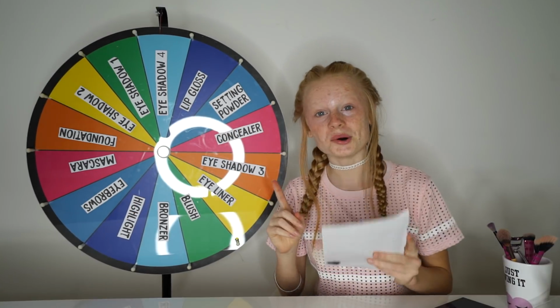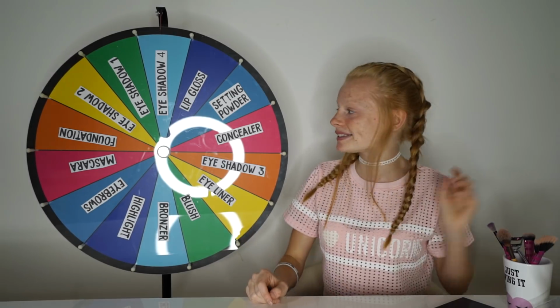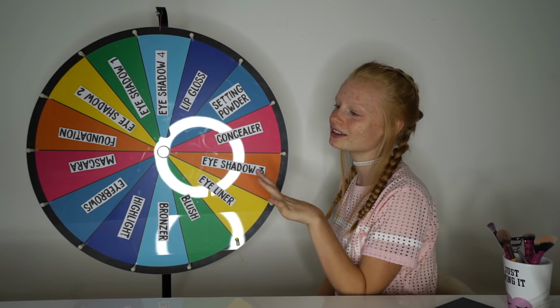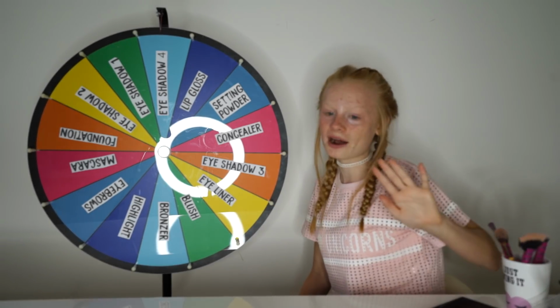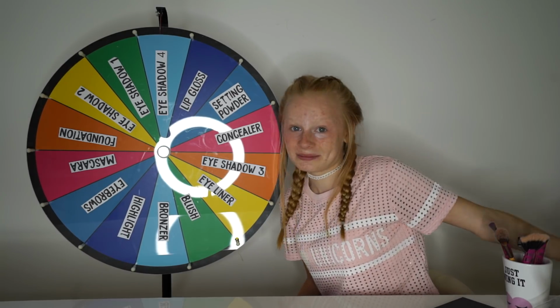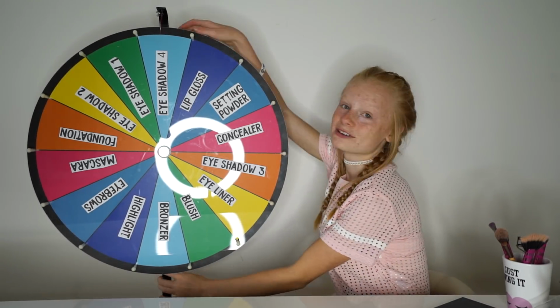Okay, number 4, I use bronzer. So hopefully, I don't even know what I'm hoping for now. I think my luck has run out. The first product was the best, and it just didn't do anything to my face, and now I just look ridiculous.